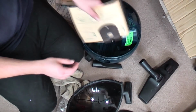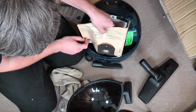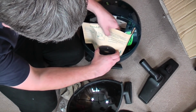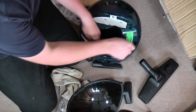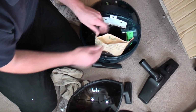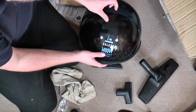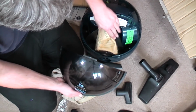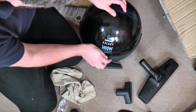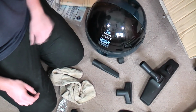So we'll pop the bag in. I don't actually have the tape I'm going to use on me today, so when I get home tonight I shall tape the bag door on. But for now it should just sit quite nicely there. I'm going to have to push the bag down a little bit, apologies. Although once it's turned on it'll be alright. There we go. We now have a bag fitted.